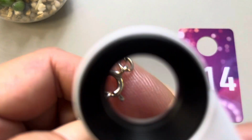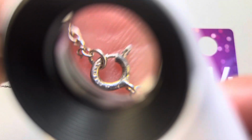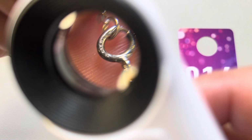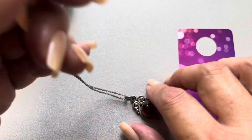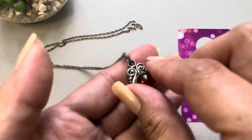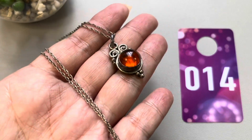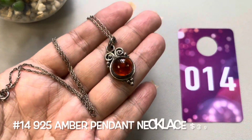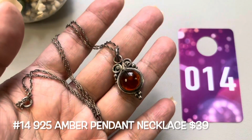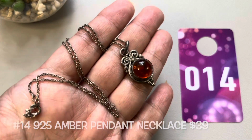Let the train go by. I think it's on the opposite side. It does say sterling on the spring ring, and that is spelled out. So we have this one here. The chain is 9 inches in drop, so it's only an 18-inch chain. But you can always swap that out for a longer one if need be. It's just beautiful. And yeah, the amber cabochon does glow that greenish tint when I placed it under the UV lamp. So this is number 14.